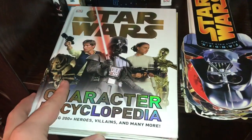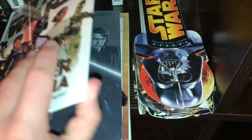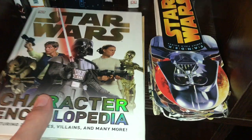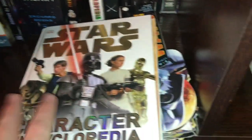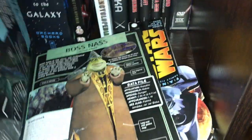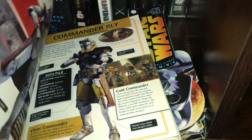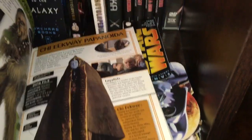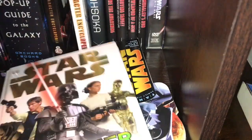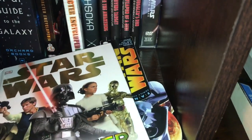I'd watched the movies and then I had this book, got it when I was like 5, and it's a little beat up. I mean, you can look at the binding on the outside, it doesn't look that bad, but once you get in, look at that, it's all destroyed, and all the pages are kind of ripped and stuff. But this book, man, this is what started it all for me. So I love this book. It's one of my favorite pieces in the entire collection just because of everything it started.